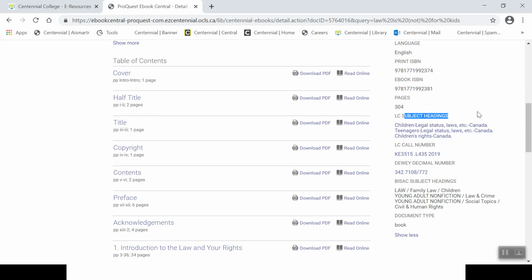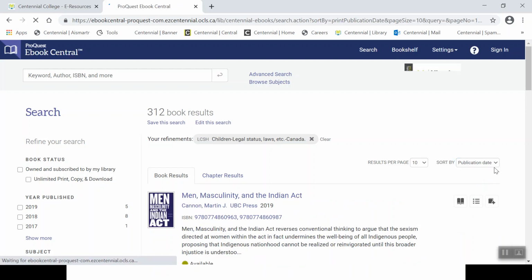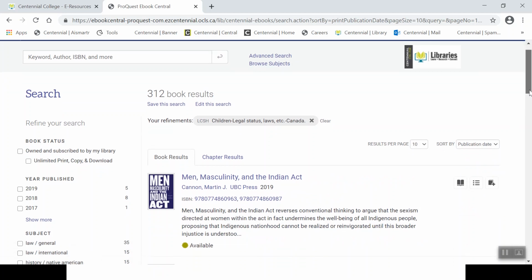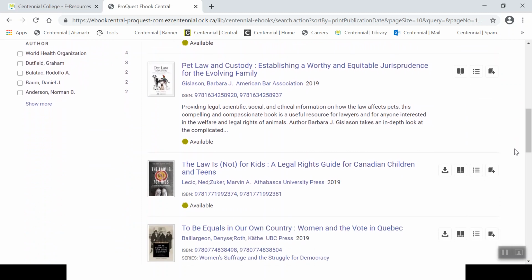This subject heading will take us to other books on this very same idea. We have a list of over 300 titles. You could arrange them by publication date, for example, so the most current items appear first in the list. We can scroll down and see what comes up. Things like pet law and custody, establishing a worthy and equitable jurisprudence for the evolving family. Perhaps our friend Scamp might be interested in this one.